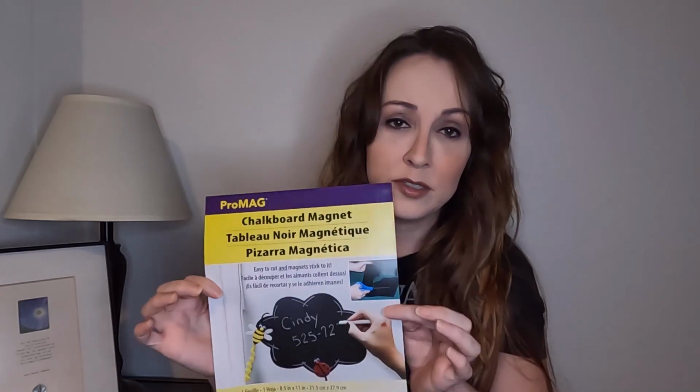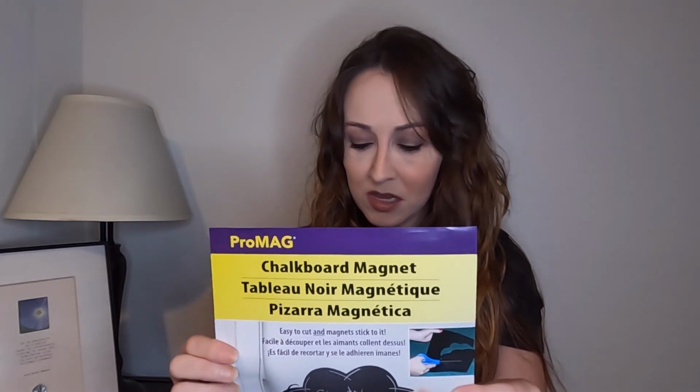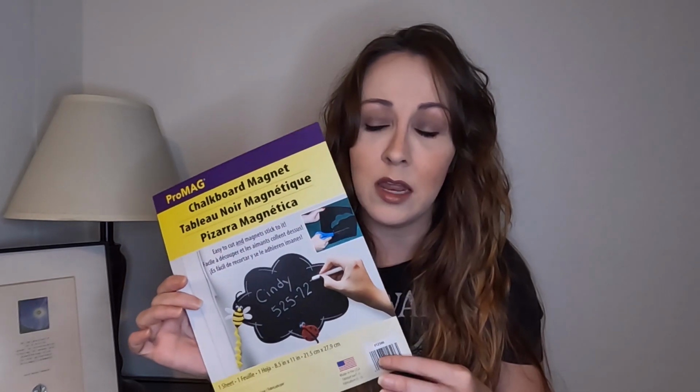Now, of course, you do have to buy the sheet. I can't remember how much the sheet actually was. It's less than $10. But the great thing about doing it this way is all of your magnets are uniform in size. They aren't big and bulky, and a lot of the different stickers can be more of a professional look, a more classic look. A lot of the magnets are more novelty and kid-like.